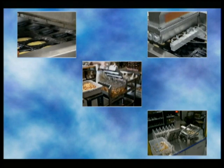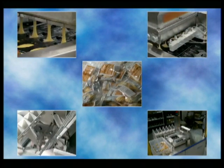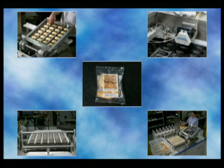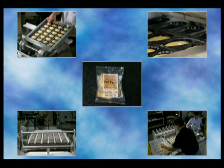The intelligent tools developed for Don Sumor achieve the throughputs that will support the bakery's current and future production demands. More importantly, the machines will enable them to maintain the craftsmanship and the quality that has built their reputation and created the demand for their confections.